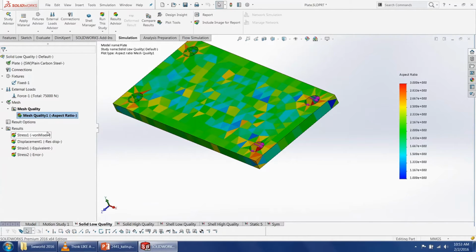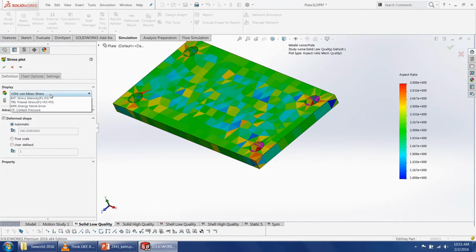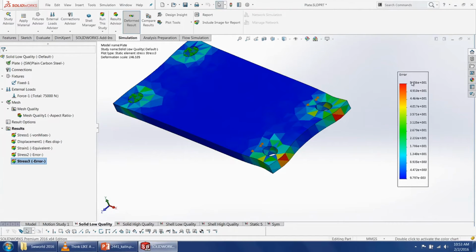Now, another thing you can do to look at your overall accuracy is right-click and create a stress plot and say energy norm error. So energy norm error is overall differences in the calculations because this is all an iterative process. So iterations have percent error that's allowable, and this is saying how much percent error was calculated. So if I click over here, here's my scale, and I'm at something like 15 to 25% in some areas, and 15% is pretty high. We like to keep it under 10%. 5%, 0% would be great, but it's never going to happen. So 1 to 10% is where you want to really lie in this area.